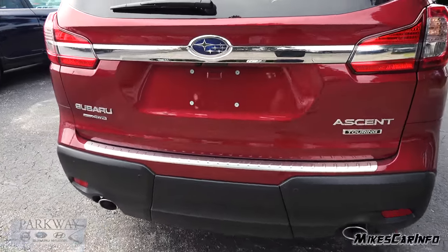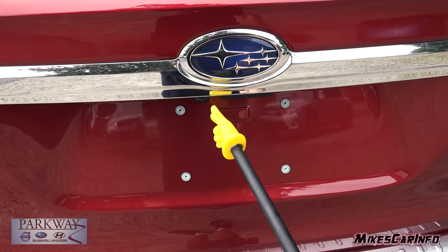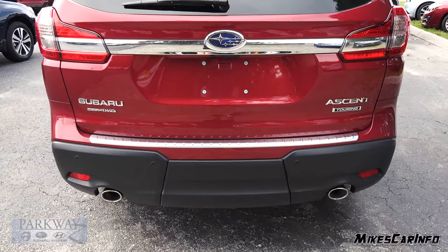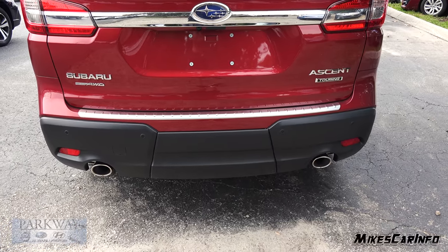Backup camera, for some reason, is offset. It's right here. Why not have it in the middle and then have the push button off to the side? I don't know, it's not that offset, but I just don't get it. Then you have the parking sensors back here.